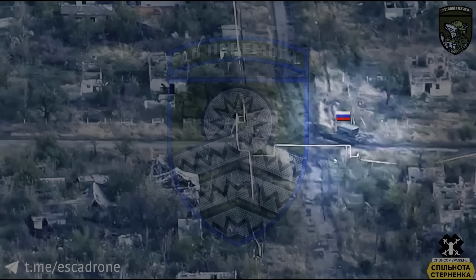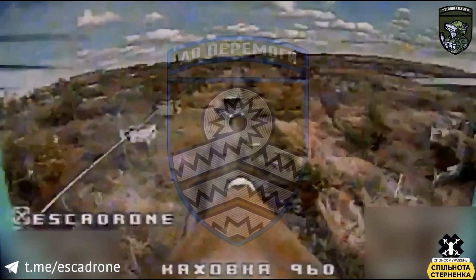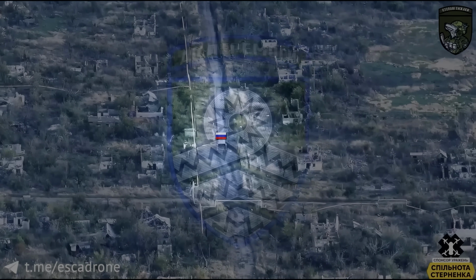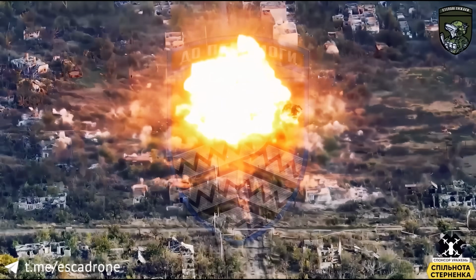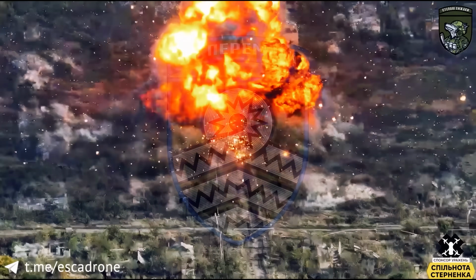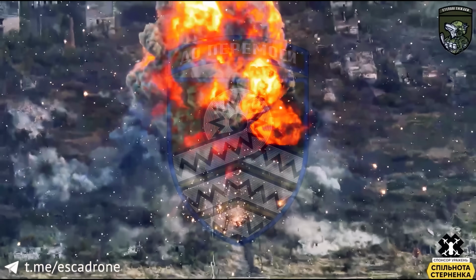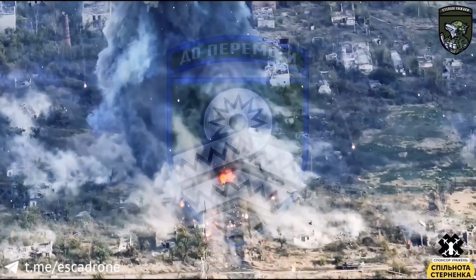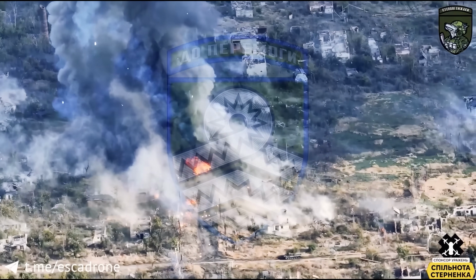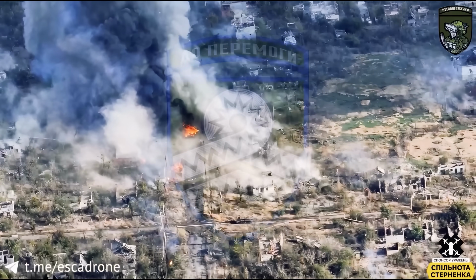This Sun-Chepyok rushed to its position. The drone is chasing it and makes a precision strike. The explosion is like a volcanic eruption. The pieces are flying hundreds of meters upwards. In a moment, $15 million vanishes into thin air.